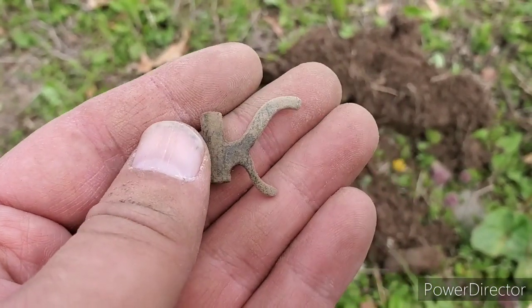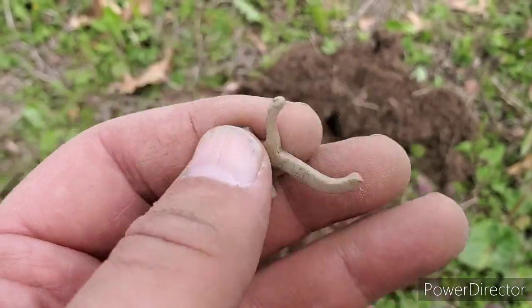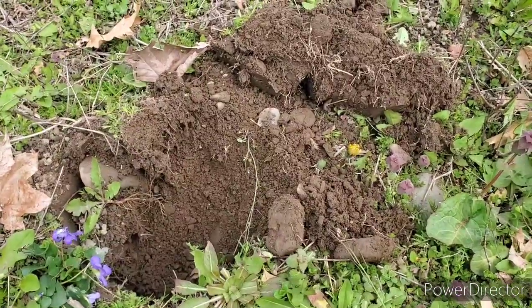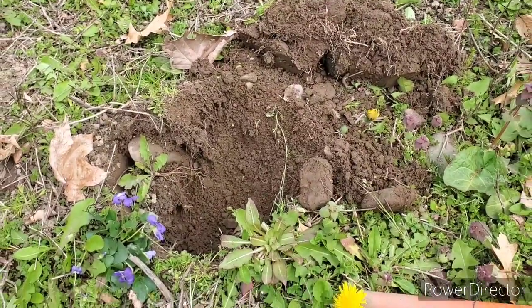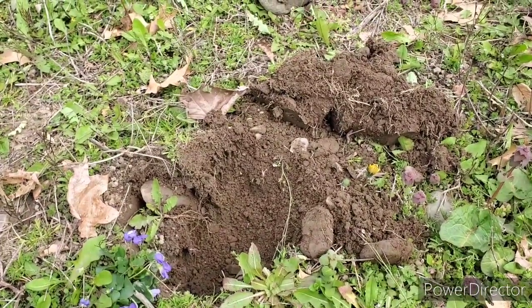I want to try to get permission for the other side for the rest of the field and see what happens. But we're gonna stay here a little bit. Like I said, I've been here over an hour, but I'm gonna cover this a little bit more thoroughly and see if we can't find another one. All right, see you on the next.